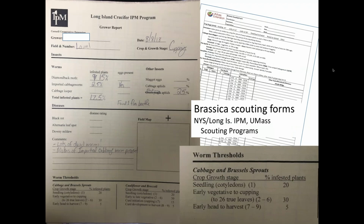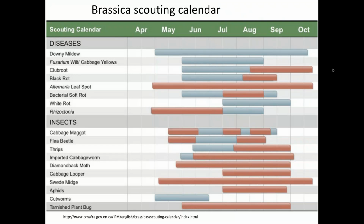We put together the information from the field into a report, and here are a couple of examples. The report form from UMass and the one that we use on Long Island on the left here, and you can see some of the information that we'll provide from our scouting. It helps growers make decisions about when to relax and when they have to really get going and get some control out there. So there's some information provided there, and there's the threshold again on the lower right.